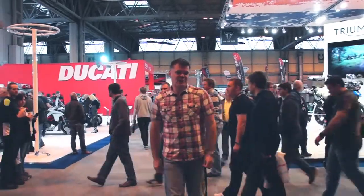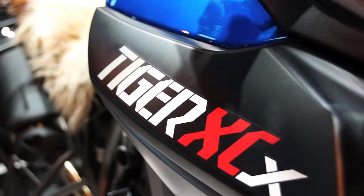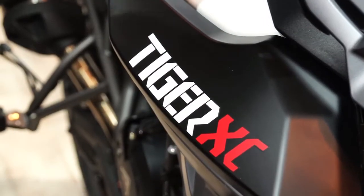Every year at Bike Show Live, it's great to see that the influence of adventure bikes is extending and extending. In fact, this year, Triumph are calling 2015 their year of adventure bikes. So here we've got the Tiger 800. We've got two versions of the 800, the XR, which is a road version, and the XC, which you see here, which is the off-road version.